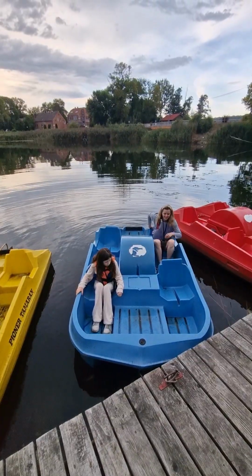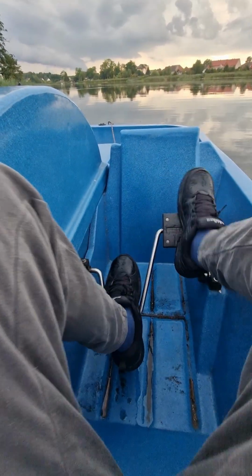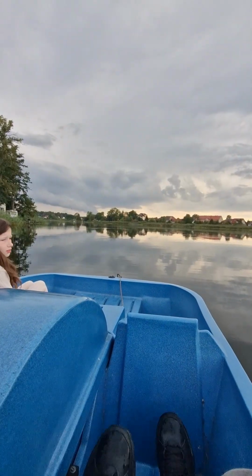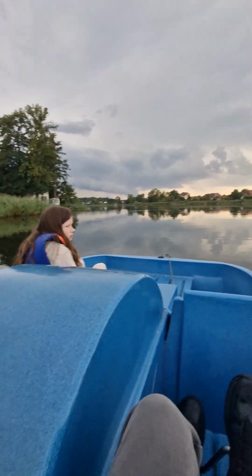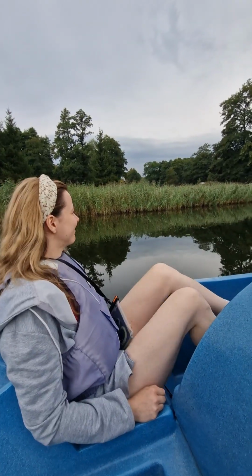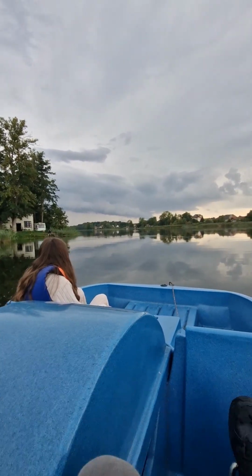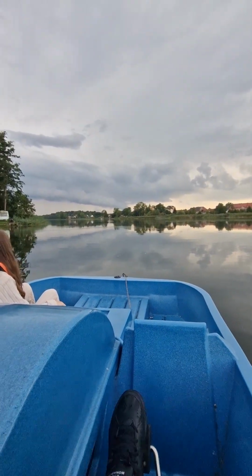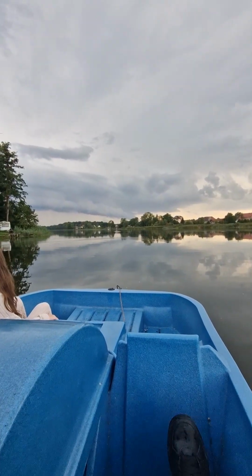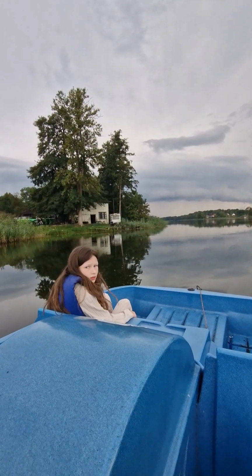Right, my turn. Okay, here we go. My feet don't even fit inside these stupid pedals, but we're going. Woo. We got told to stay away from the centre, so we're going to go down the coast. There's a lot of splashing around here, a lot of fish.